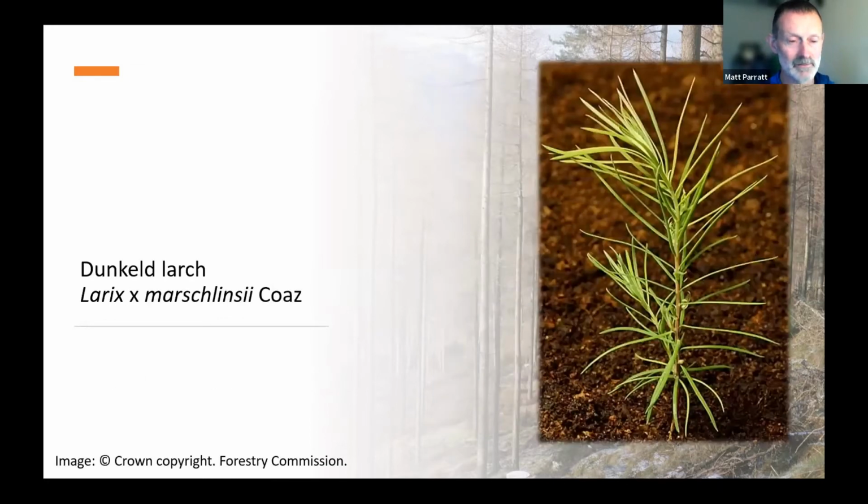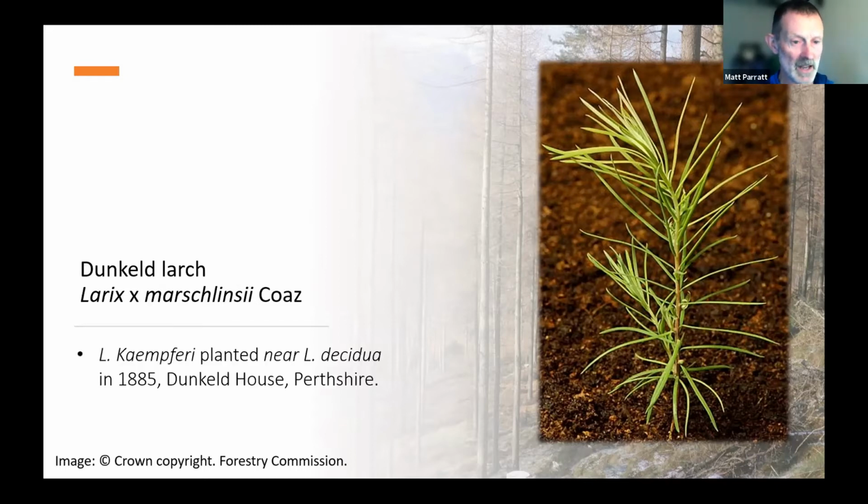Now we come to the Dunkeld larch. I'm not calling it hybrid larch because there are lots of other hybrid larches. Dunkeld larch gets used in a lot of publications, so that's the one I'm going to stick with. Larix x marschlinsii has a great name. It's had many during its short lifespan so far. Back in 1885, Larix kaempferi was planted near Larix decidua at Dunkeld House in Perthshire. And the seedlings were gathered up from around those parent trees in around 1897 and planted at Dunkeld.